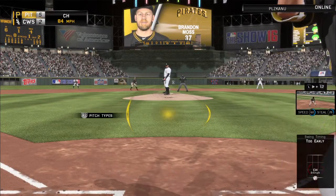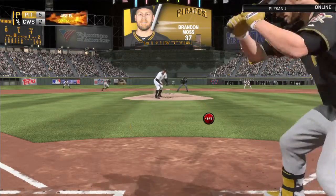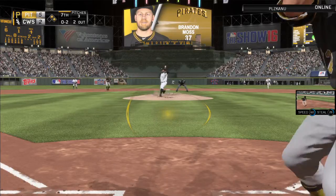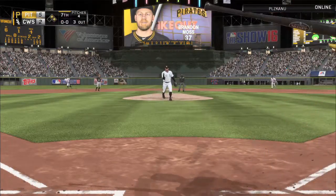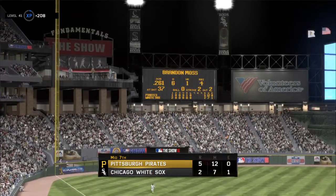Swing and a miss as he was way in front of that one. 2 down, runners at first and second. Starts to go around here, but it doesn't matter. This is strike 2 anyway. Oh, he threw it right past him. A swing and a miss at the gas, and that ends the inning. 7th inning stretch.